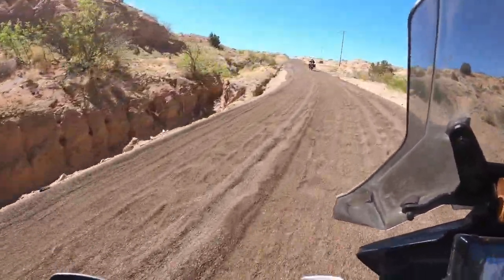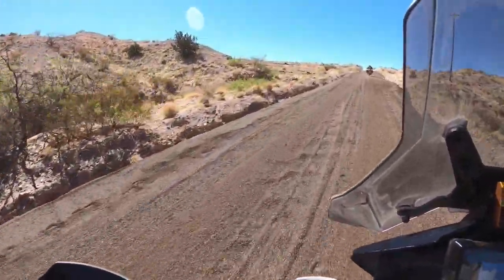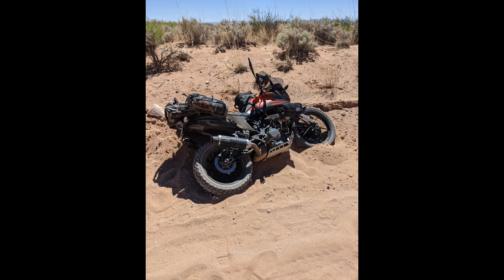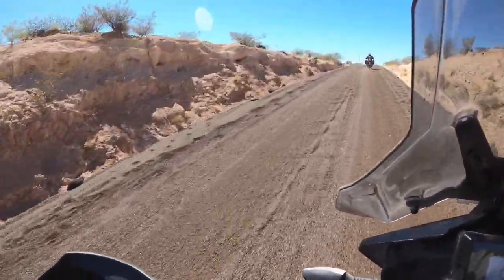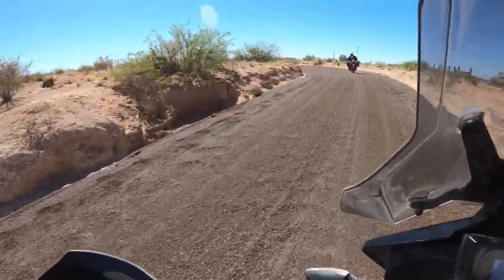We continued down this road probably 11 miles or so before it really turned into sand. And that's where the trouble began. I had a little bit of a get-off there. It didn't bother me. I wasn't hurt or anything. I just dropped it in the sand. But the idea of another 35 miles of this was not making me feel too happy.